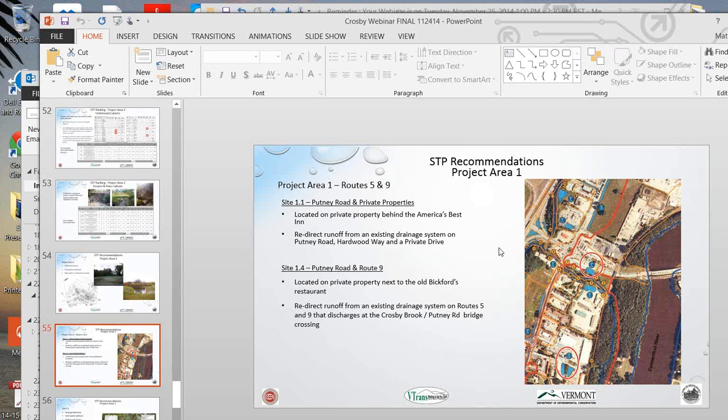Site 1.4 focused on Putney Road and Route 9, and that was handling a lot of the runoff from the roundabout between 5 and 9, leading to the Exit 3 on and off ramps for 91. We located a STP on the old Bickford's restaurant lot, a big parking lot area that's not really being used, that runs along Route 9 right next to the brook. That would involve redirecting runoff from the existing drainage system on that state route to a STP to eliminate an outfall that discharges right at the bridge for Route 5 that goes over Crosby Brook.